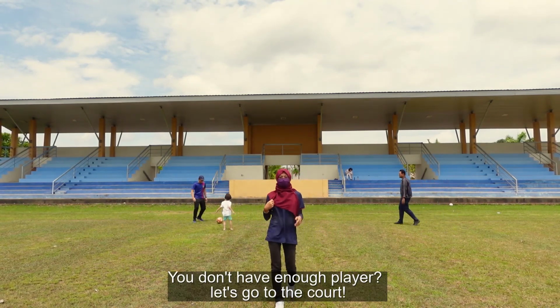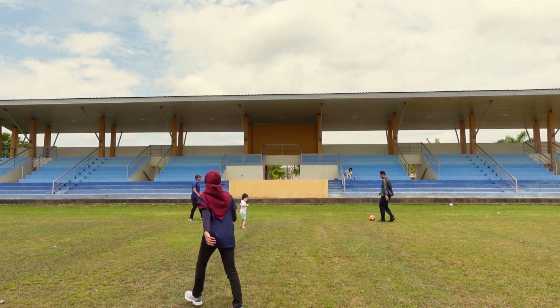You don't have enough players? Let's go to the court. Jom pergi court!